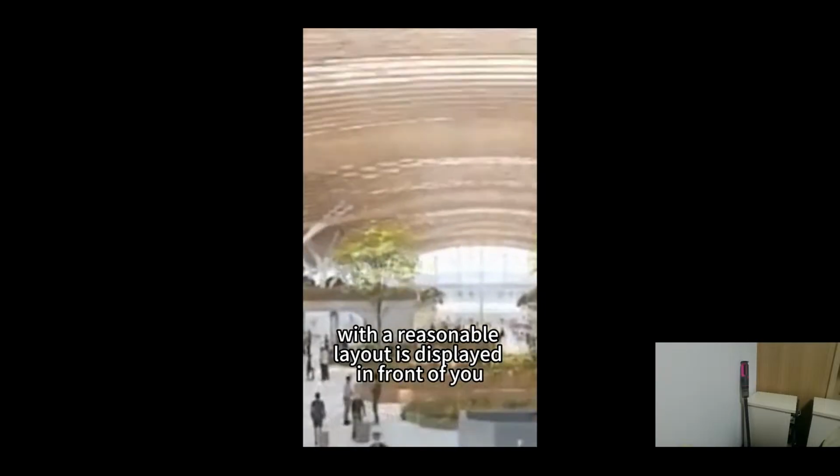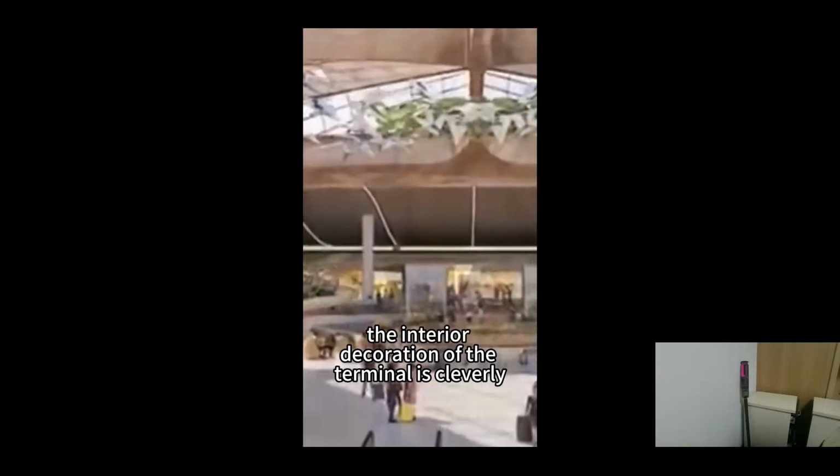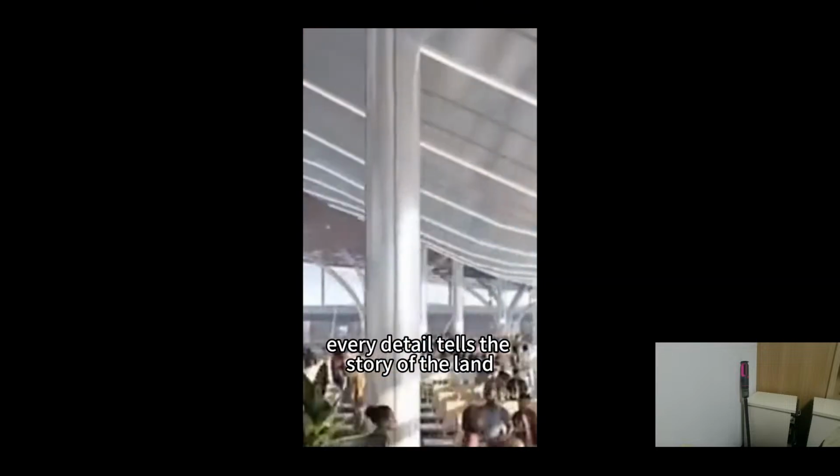In the video, the interior decoration of the terminal is cleverly integrated into the ethnic customs of Yan'an. From murals to sculptures, every detail tells the story of the land.